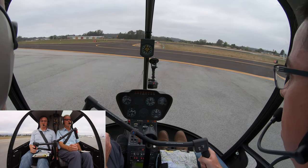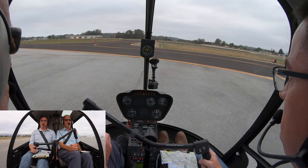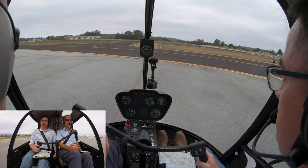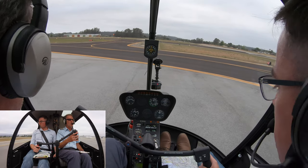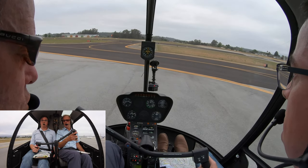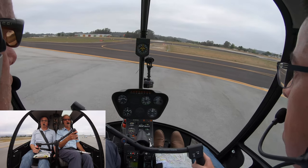Like it's leaning forward there a little bit, so right there. All right. There we go. We're digging up the ground here. So I need the pedals and I need the controls. Okay, so you have the controls. But I want you to be gentle so you can kind of feel what I'm doing.